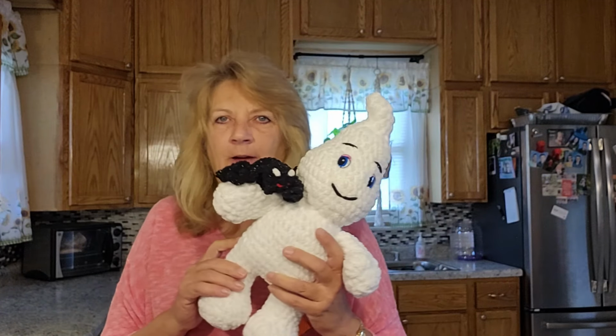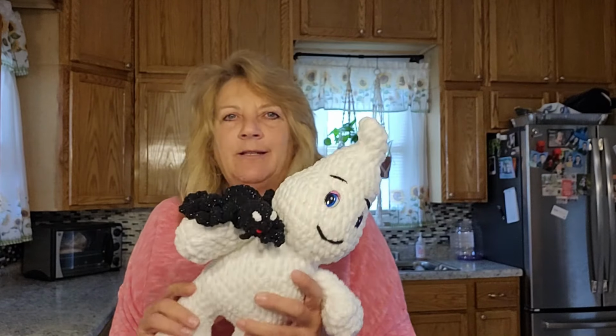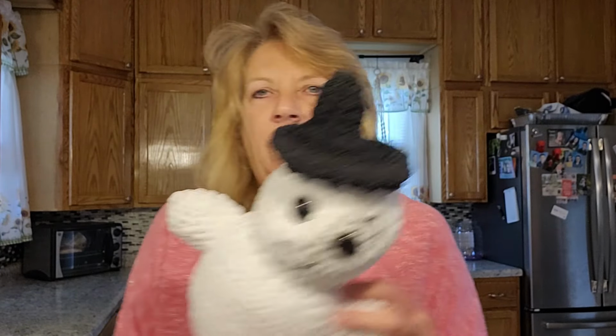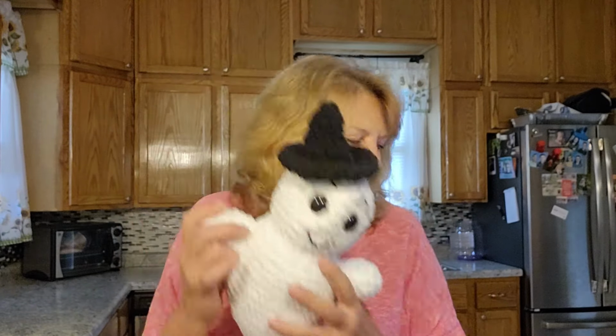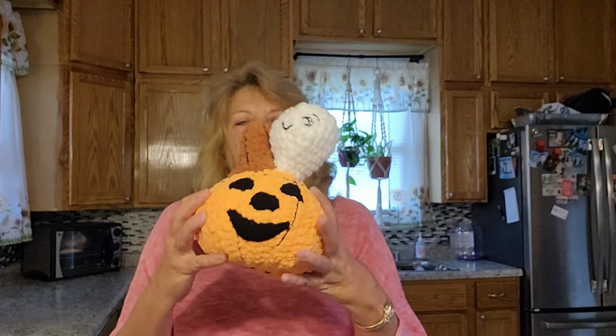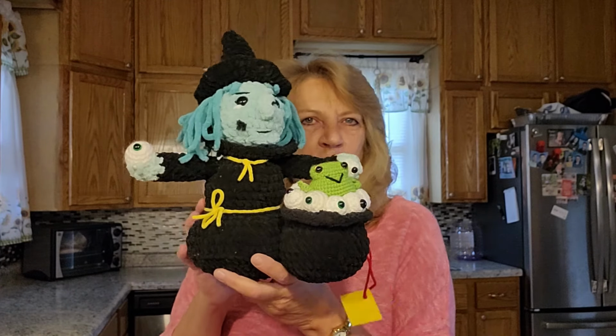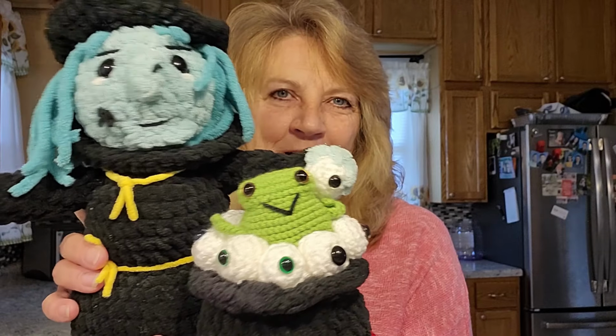This one is my favorite ghost holding a little spider. And it is $35. And here's my little sideways ghost. And it is $35. My pumpkin ghost. Oops, don't have a price on it yet. But it will be $25. And then my trick-or-treat witch, she's handing out eyeballs for Halloween.